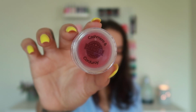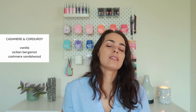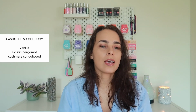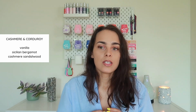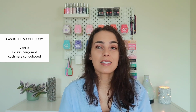Next up, we have Cashmere Corduroy, and Scentsy says, wrap yourself up in the coziness of creamy vanilla, Sicilian bergamot, and cashmere sandalwood. This scent is so beautiful. It is the perfect bedroom scent. I love this scent. I feel like I didn't really get to play with it too much last year, but it's such a beautiful mix of the bergamot with the sandalwood, with the cashmere. It's just so warm, so cozy. It's a sexy bedroom scent.